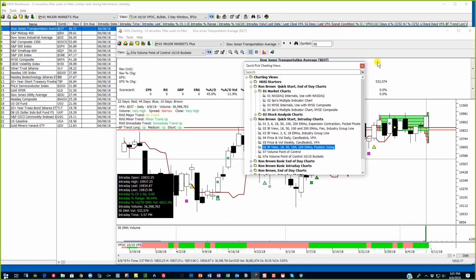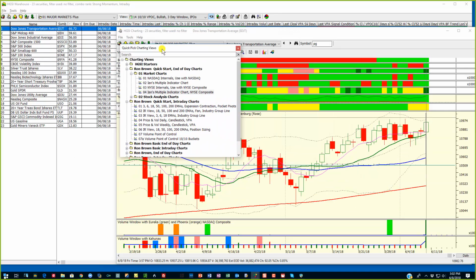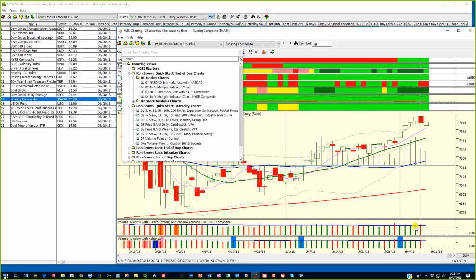Okay, there's been a lot of confusion over the years about Ian's multiple indicator chart and when Eureka's fire. The problem has been that this chart right up here has been set up for the NASDAQ. And let me go to the NASDAQ. Why can't I see it? Because there it is right there. So you can see that there is no Eureka here.